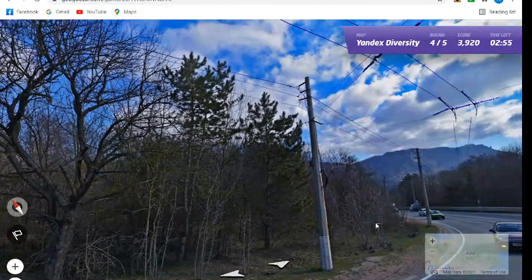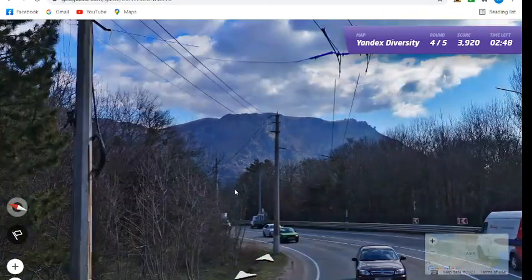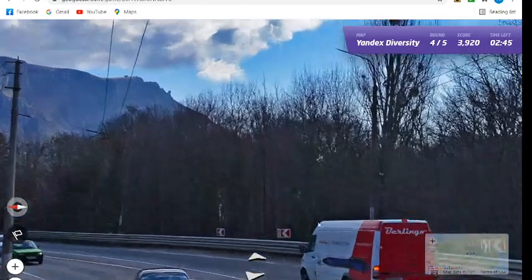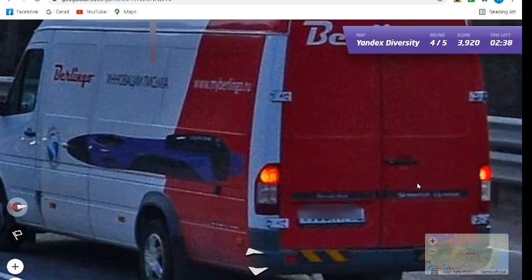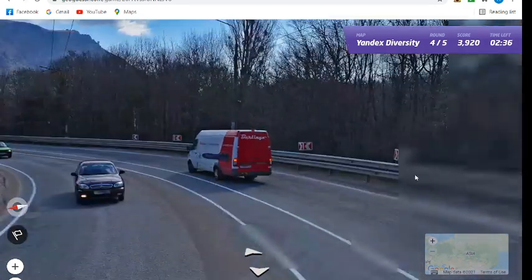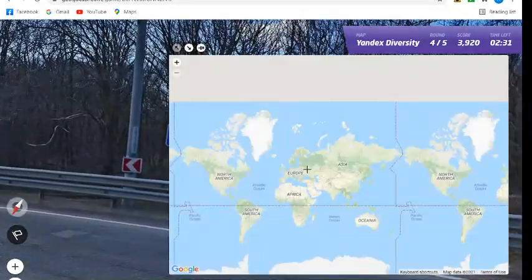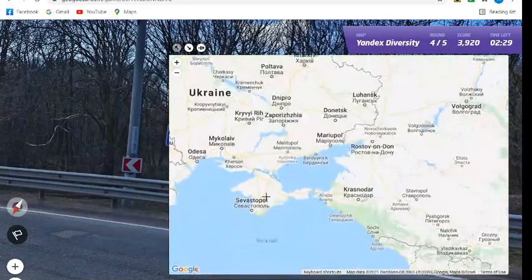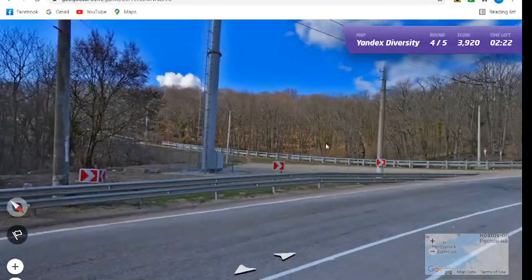We got the octagonal concrete pole. We got these chevrons. We've got mountains. So I think we're likely to be in Kazakhstan, except there's a .ru on there. So Crimea maybe. Oh, Yalta. Yeah, Yalta is in Crimea. In fact, I mentioned that before. Yeah, this is not really what I expected Crimea to look like.